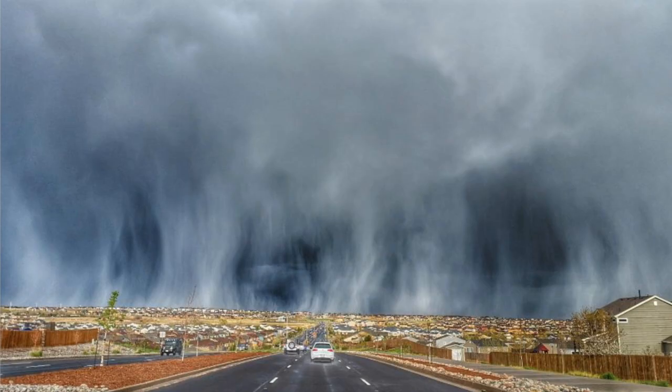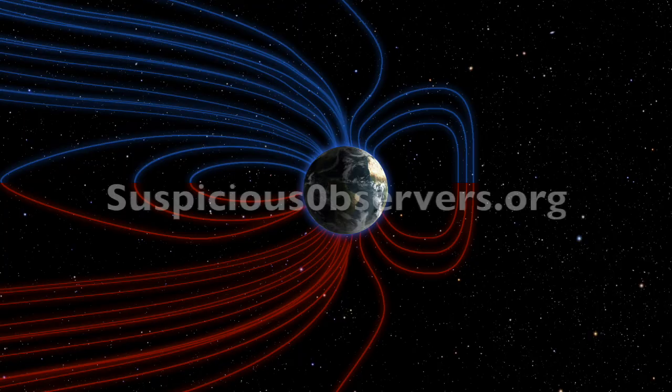This image from Colorado really says it all. That's hail coming down, and for anyone outside, we hope it was the little version.